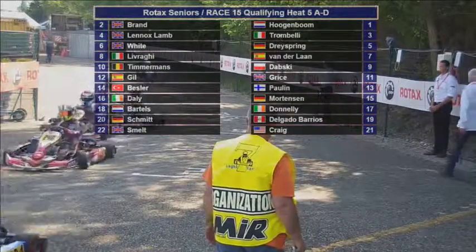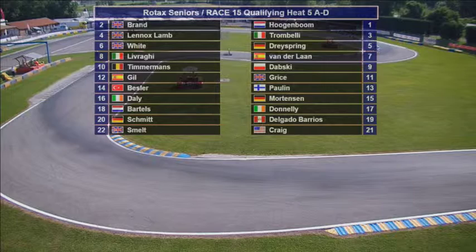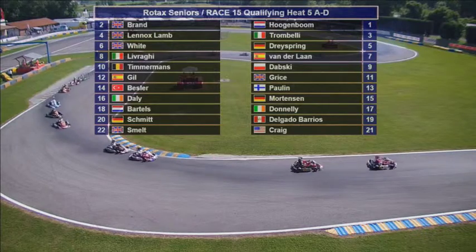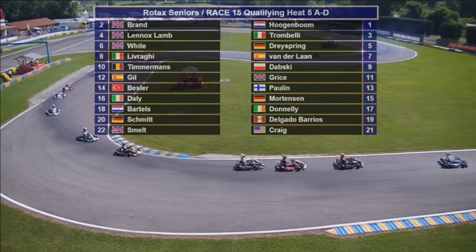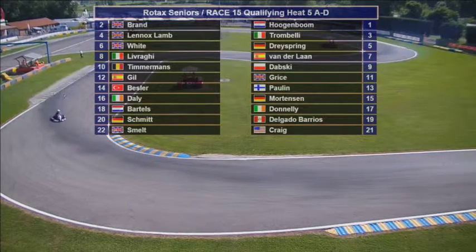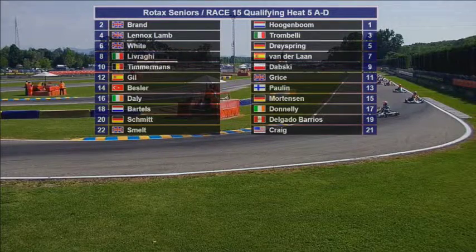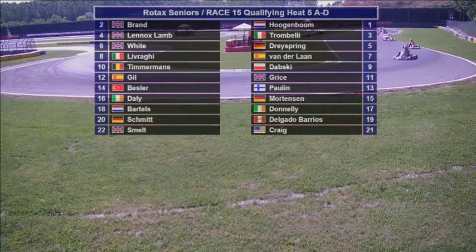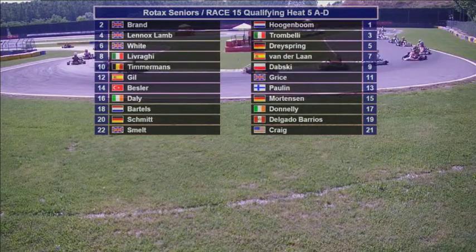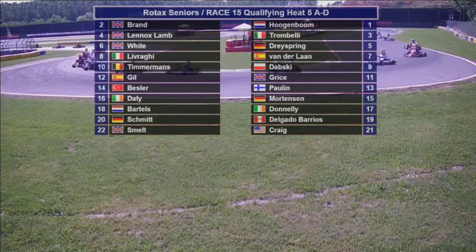And this is how heat number 5 for the seniors is going to line up. On the front row in pole position, Leonard Hoogenboom. Alongside him is Ed Brand. If you're watching on the feed, you'll have seen him doing the track walk, and he certainly has rung true to some of the key areas that he pointed out to us. On the second row is Alessandro Trombelli and Jordan Lennox-Lamb. He already has a win in the bag from the previous heat. Row 3 is Christopher Drayspring and Josh White.